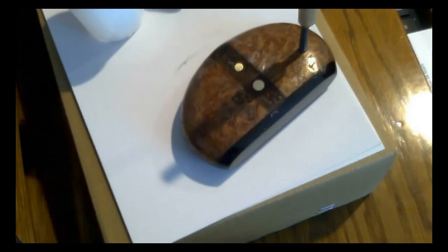Hey, Gary. Go ahead. This is Dwayne. I have a question regarding using accelerator on the super glue. I've had experience where accelerator can cloud the super glue. Have you had any problems with that?